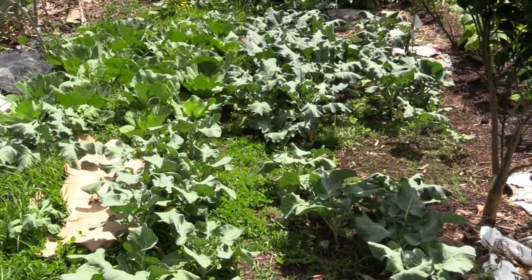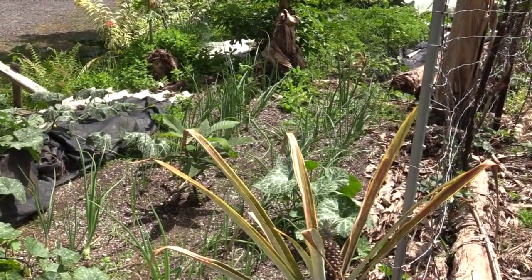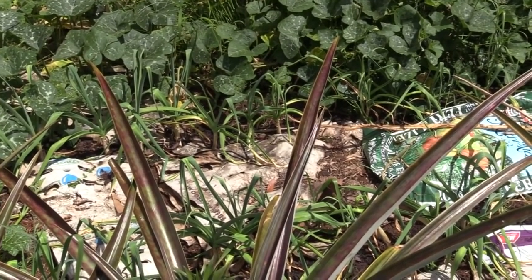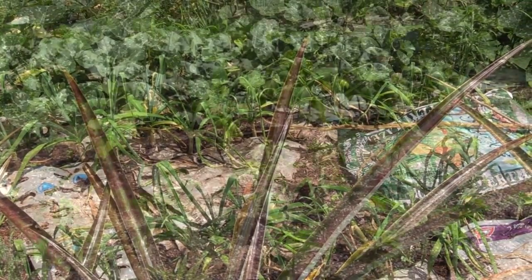And broccoli and cabbage are thriving, looking really good over here. Newly planted sweet onions looking fine. I may even be having success with garlic. We'll see. The plants are big, beautiful, green, and healthy. Now it's just a question as to whether they're going to bulb up or not.